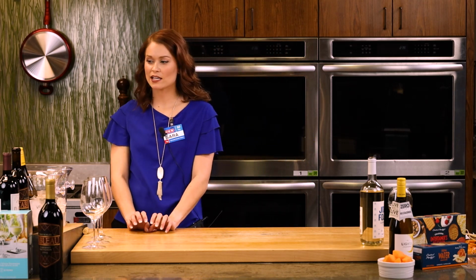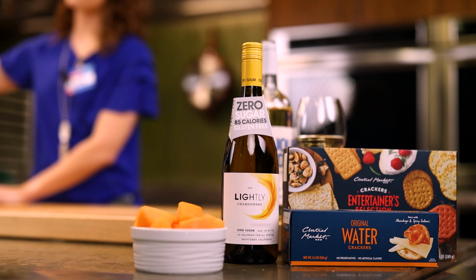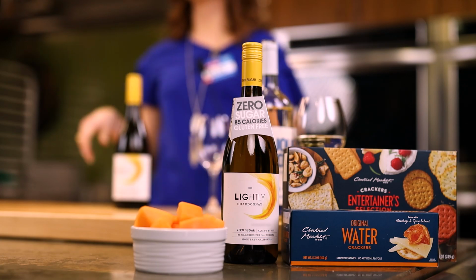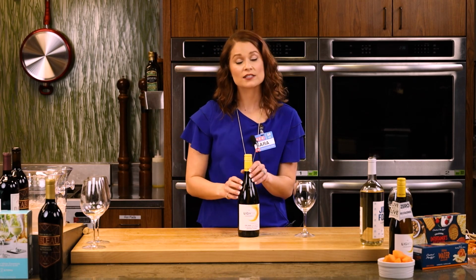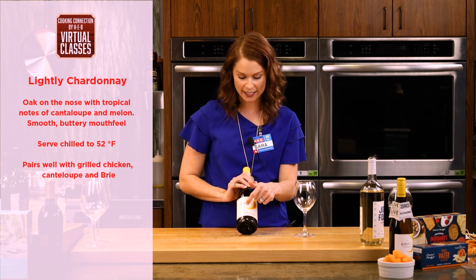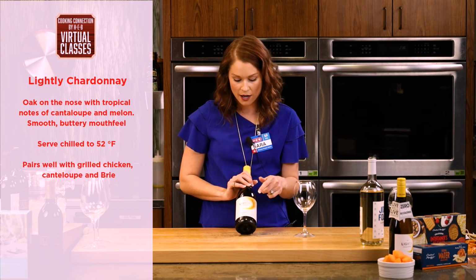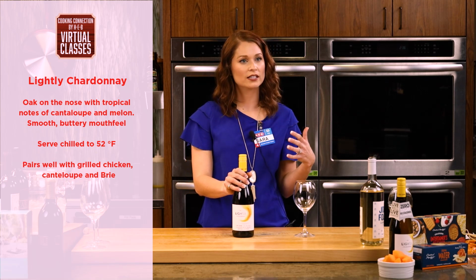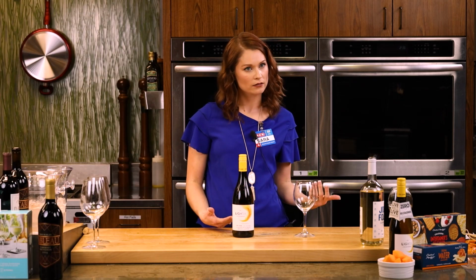Now, next up is one of my favorite little buys, and it is our Lightly Chardonnay. So with the new year, new you kind of thing, let's face it, everyone says it. This one will help you keep to it. So Lightly Chardonnay only has 85 calories per serving, granted only 5 ounces, but let's face it. 0 sugar and 9% alcohol by volume. So you still get the alcohol without feeling so guilty about the sugar and the calories.